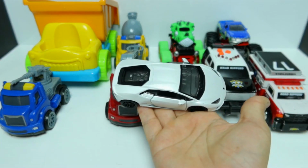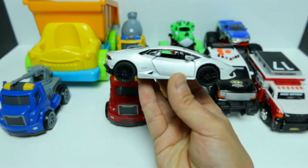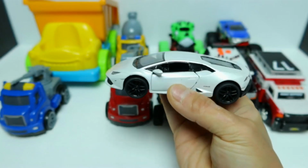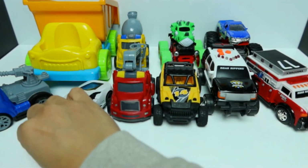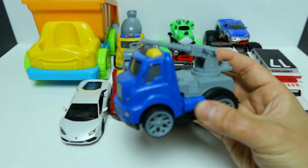This white one is a sports car. Sports car is really fast. Oh, they are fast. Look at this one.